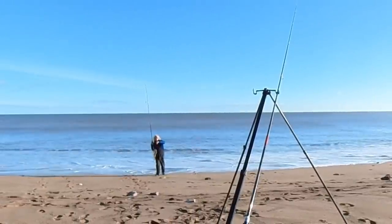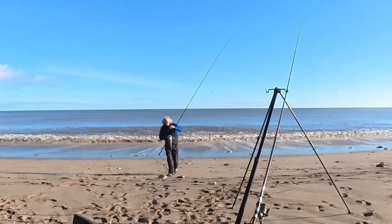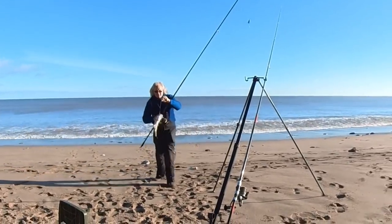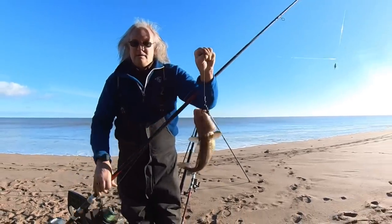Well, that's the result. A codling on my first cast with that rod. It's not that big, but that'll do me. It's taken three yellowtails, tipped with a squid head.